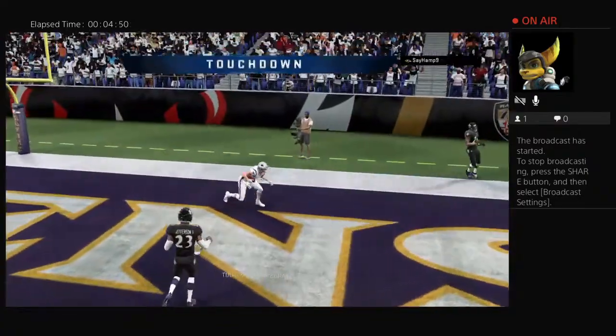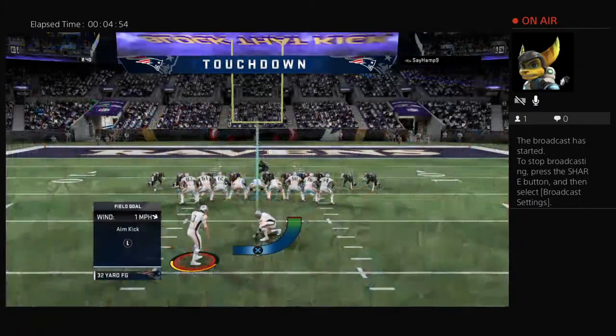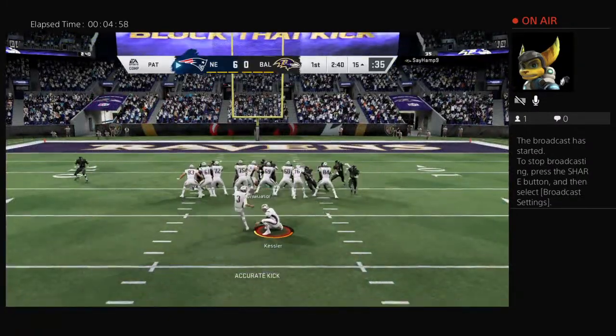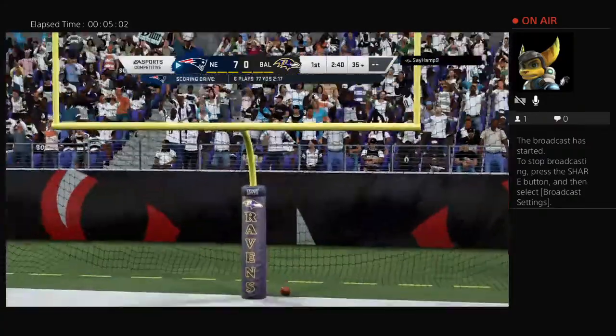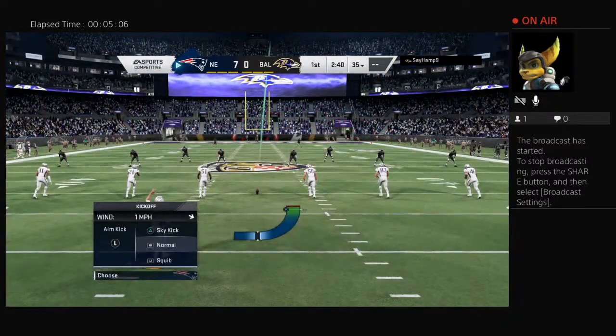There's a man, and it's Edelman for the Patriot touchdown. 8 yards on the touchdown pass. And the Patriots drive right down the field and score on the opening drive. Extra point good by Gostkowski. And it's now a 7-0 game.